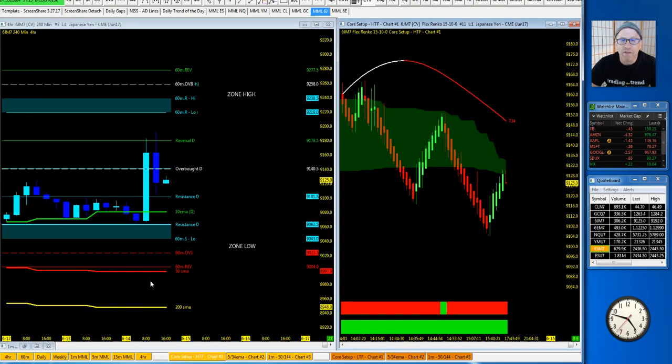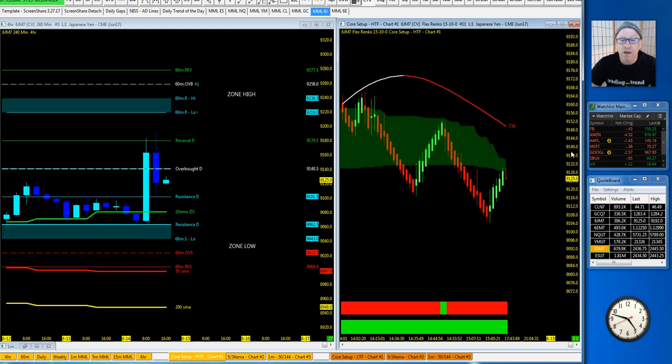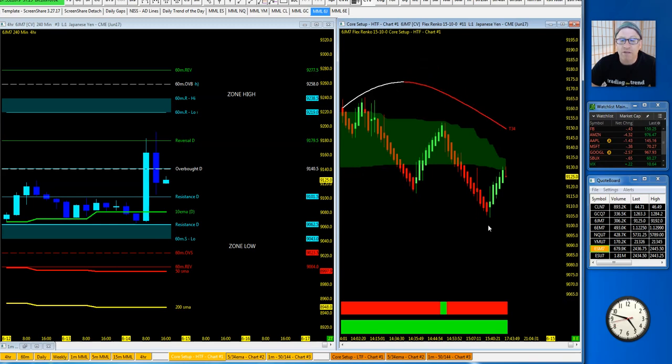6J again holding above the three key moving averages, so I've got to go with the uptrend. But on a range chart, we're definitely battling to the downside. 51.44 still in the green, so it hasn't changed direction here. Zone high, zone low, so a little bit of a quandary. Your best bet is just to wait intraday, but in the bigger overall picture, momentum still is upside, even though we are in a pullback.